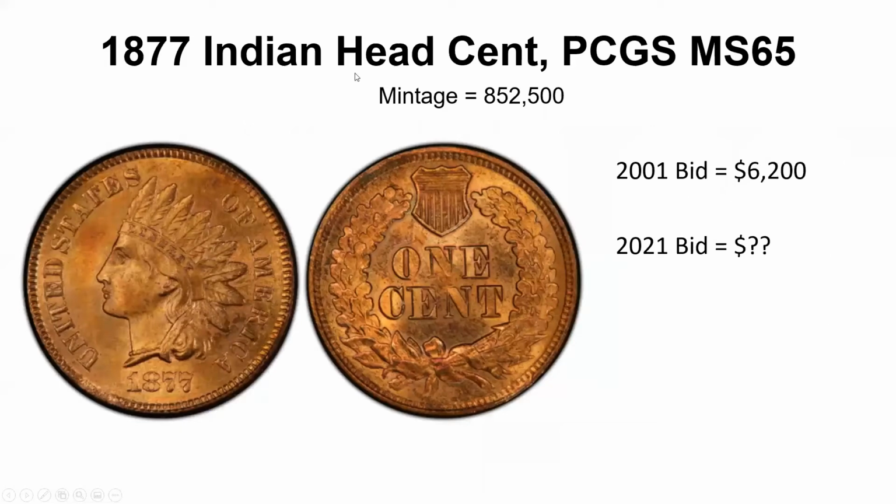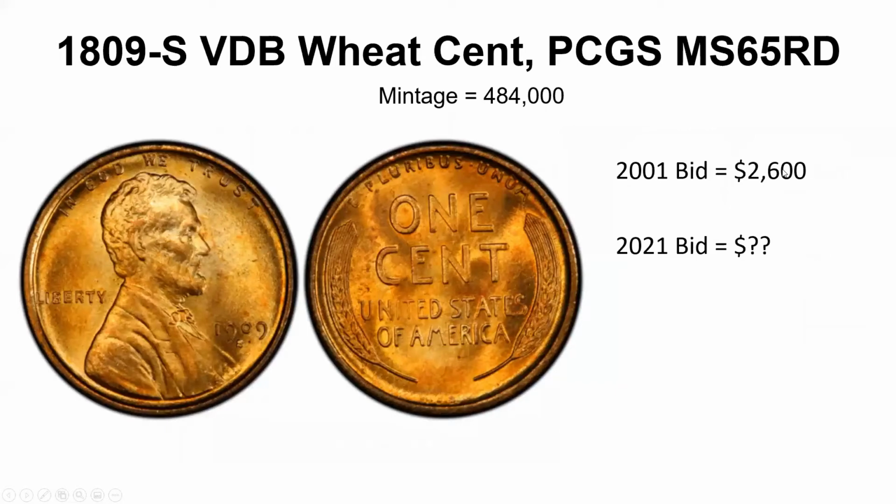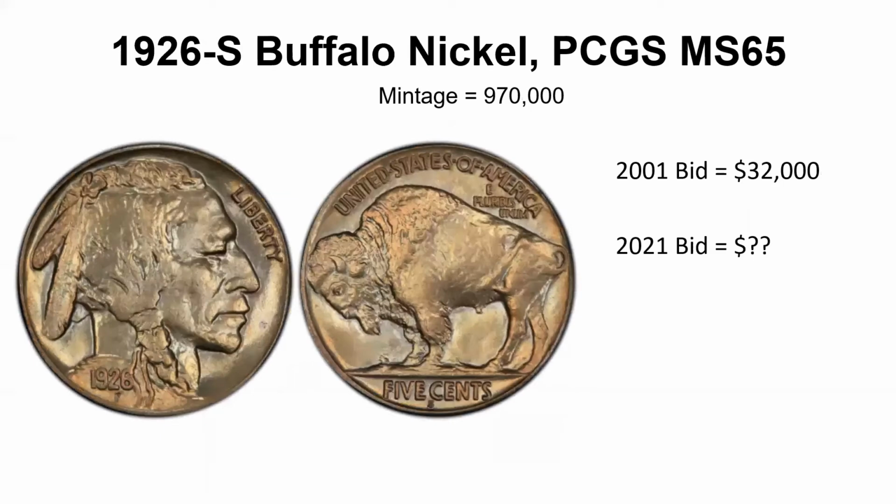Looking at the first one, the 1877 Indian Head cent is a popular one. The mintage is the lowest of the series, 852,500, and you can see in 2001, the Gray Sheet bid was $6,200. The 09S, whoops, typo there. It should read 1909 S VDB wheat cent. It had a mintage of 484,000 and a 2001 bid of 2,600. The 26S Buffalo nickel, a mintage of 970, of course also the lowest mintage of the series, had a 2001 bid of 32,000.